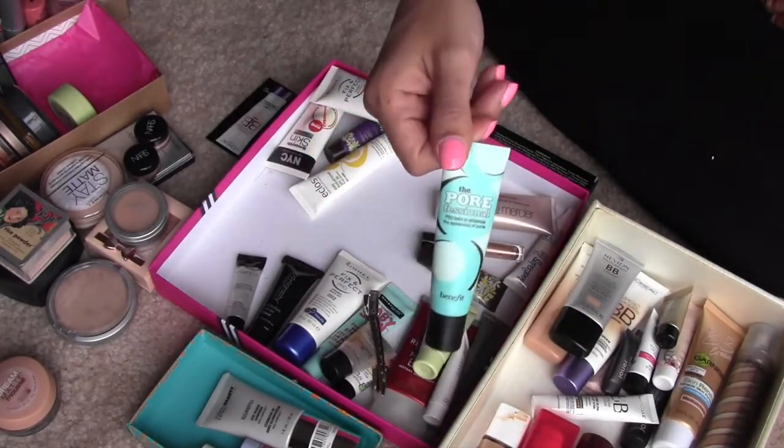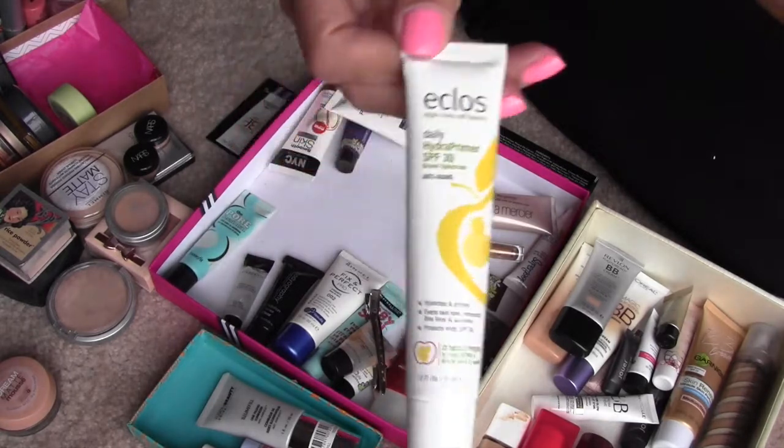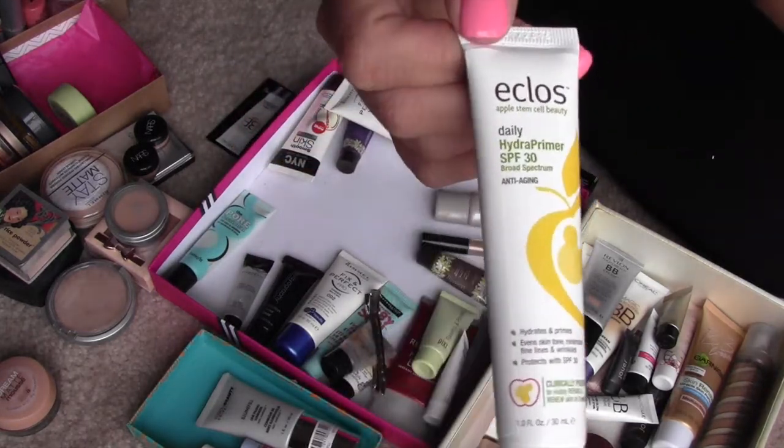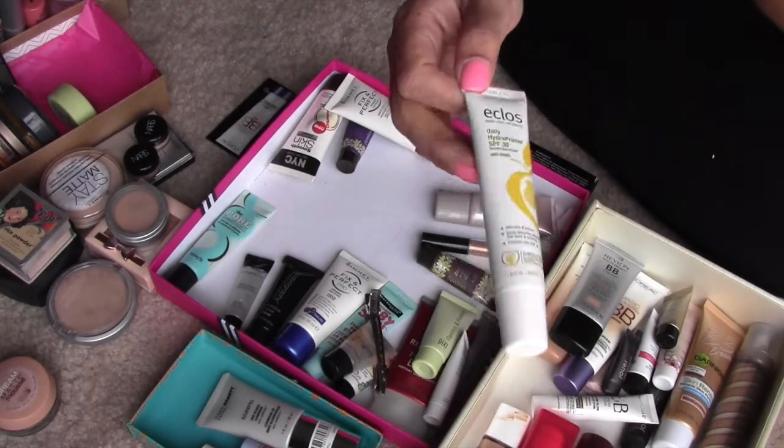Oh, this is my favorite. I don't even need to say anything. Professional. I love that. This Eclose, I think we got this from Clout. It came with a whole entire kit of moisturizers and all this other stuff.